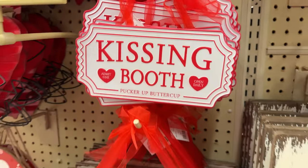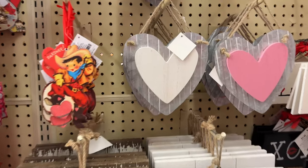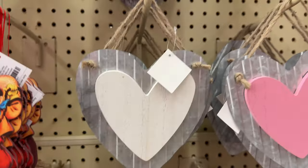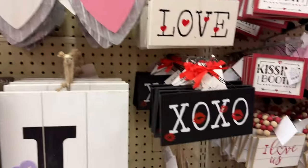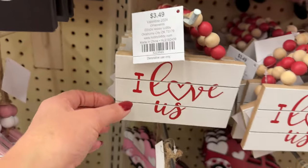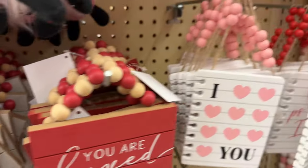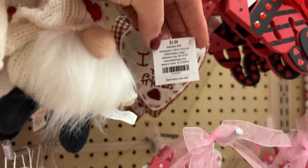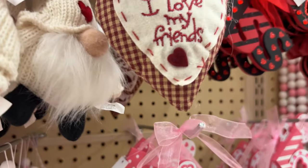Also have this little kissing booth sign, and then lots of ornament options if you decorate a Christmas tree for the Valentine season, like these little tin pink, red, and white heart ones. And then these I thought were really cute right here with the beads. They have two different styles of these. I love us, and then you are loved. And then these are little tablets with the pink and the red. This kiss one's cute, and I absolutely love these heart ones. I had bought some of these last year.